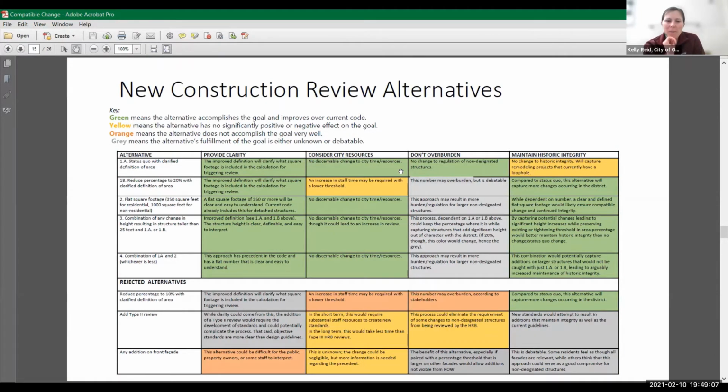What this evaluation looks like when we test all of these alternatives against that criteria, and I don't mean for you all to read this, so please don't try to read it. We have green for it does a good job, yellow for no change, orange for it doesn't accomplish the goal very well, and gray for it's debatable or hard to tell. I'm showing you this snapshot just to show that there's no clear winner. There's nothing that's green all the way through. And so that's why we're here talking to you, because there is not necessarily a right answer, and they're all decent options, and we're trying to find the best one. I'm going to walk through each one, and then we're going to have the polls after we go through each one. And I see that Denise has a question.